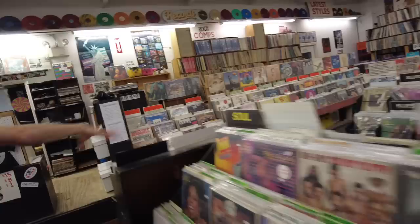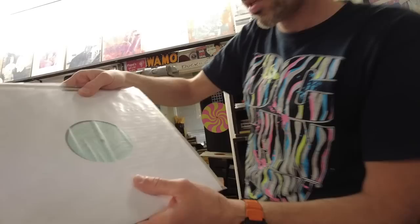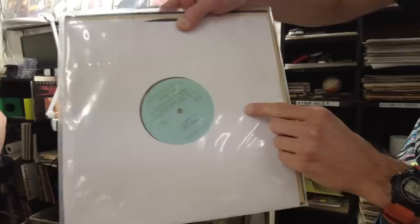This is a $100 record. That's a rare record. This is the most sought after. Obviously, we get more of them in Pittsburgh than elsewhere, probably because he's local. That's right. He's local.